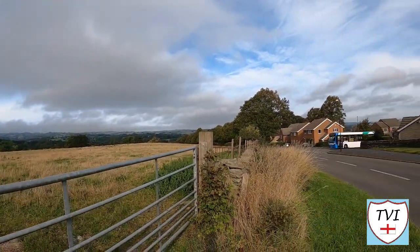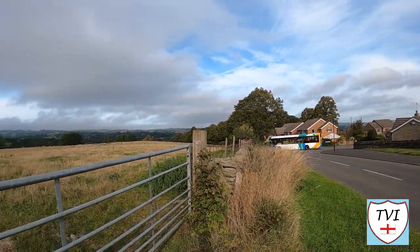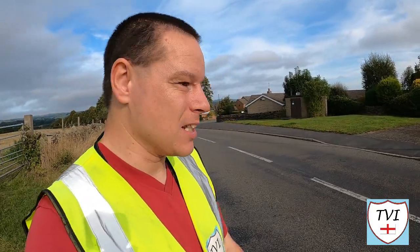And if you follow this road, where the bus is just going now, you'll come to Holymoorside, which is a lot bigger and has quite a lot more for us to get our teeth into. Let's just finish off Walton first and then we'll head down to Holymoorside.